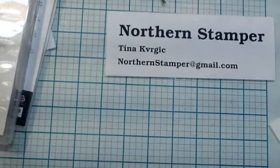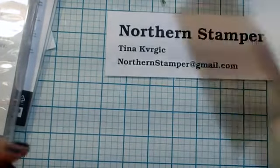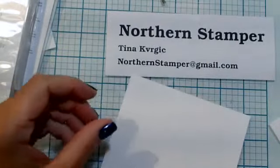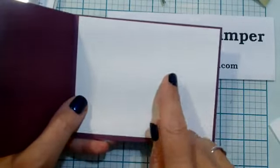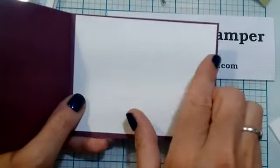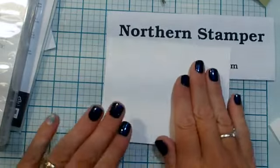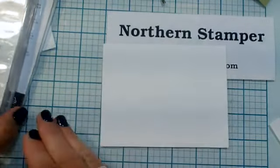All right, so what we're going to start with is the piece of basic white. So this is a piece of just basic white. When I look at the card base, it's actually going to go on the inside. Now, one tip is you do not want to glue this in first and then stamp, because if you do, it may get wavy and it won't be straight. So we are going to stamp on this first right away. So let's move that up. There we go.